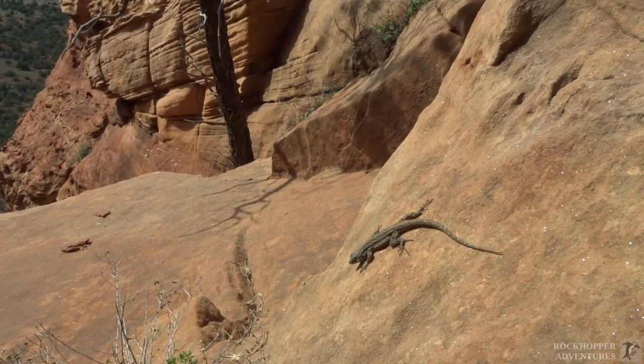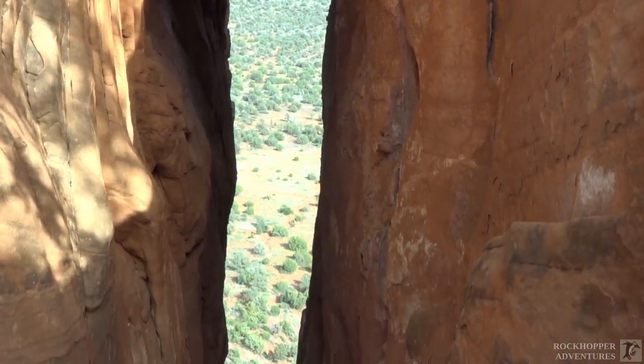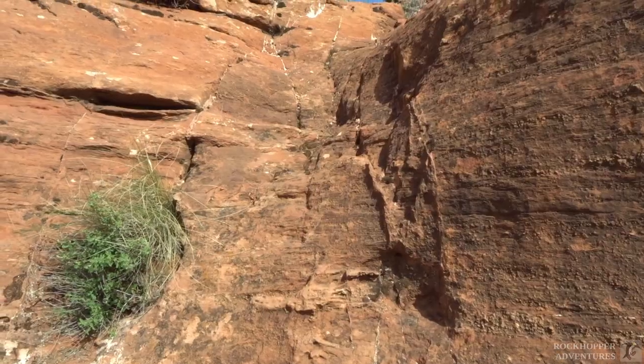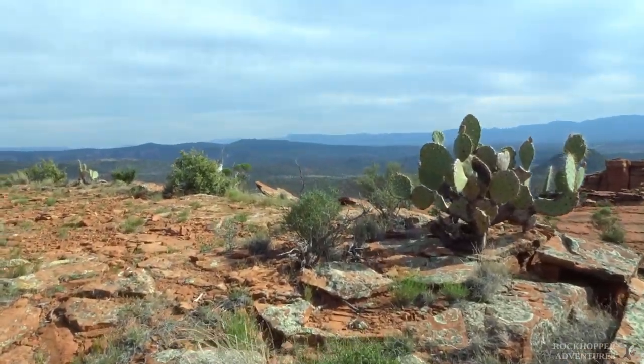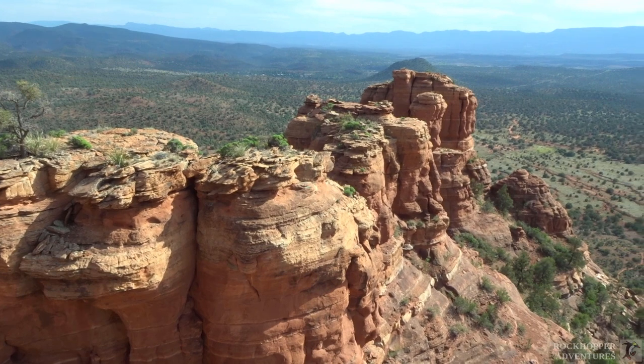And here's my greeter. Look at that slice through the rocks. Through the narrow passage you must go. Looks like this is gonna get us to the top after all. Ha ha ha ha! We have made it to the top! These swifts are darting around like little mini fighter jets, zooming past at like 100 miles an hour. Yes, we have made it, indeed.